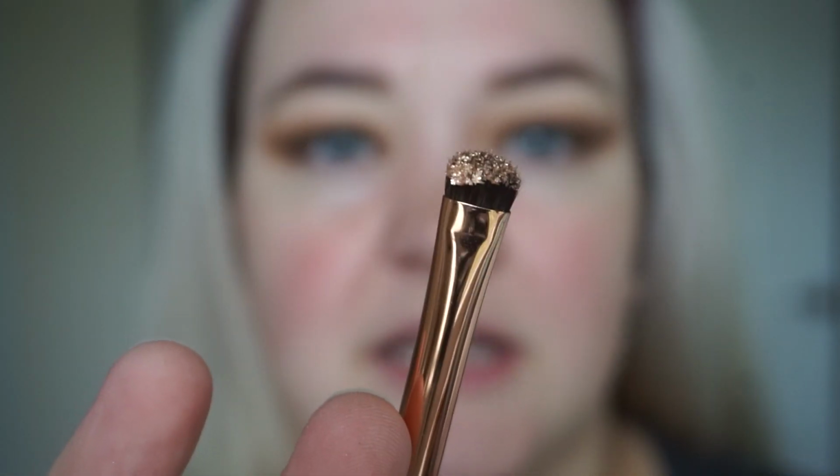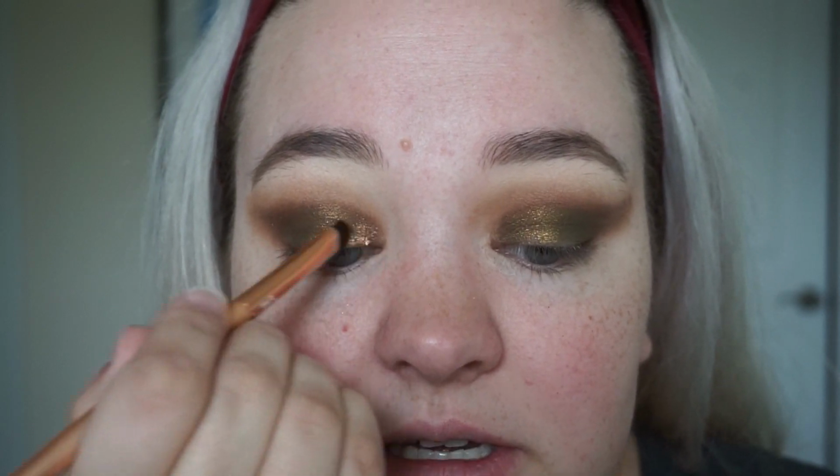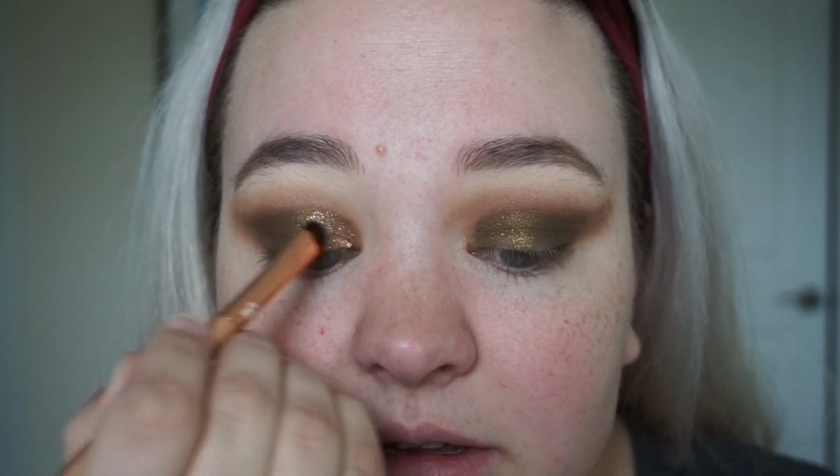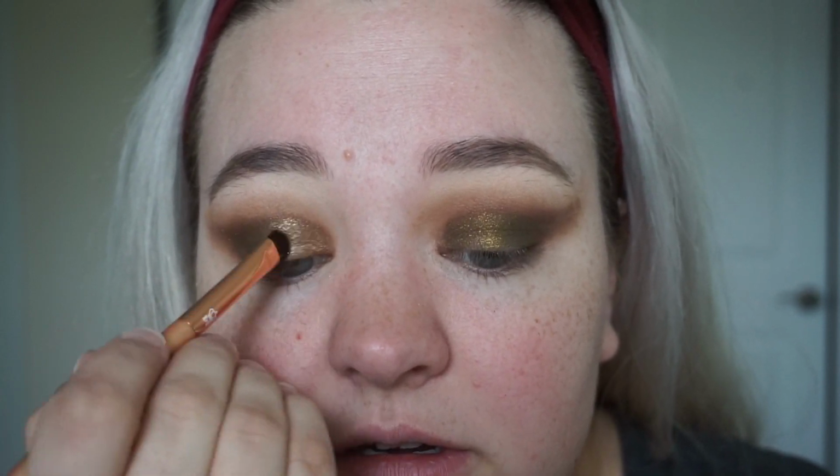This is a really tiny, what are you? I don't even know what this is. Royal and Langnickel brush, a little shader brush, and I'm picking up the shade Just a Kiss, which seems to be a little bit grabby on here, like it picks up in little chunks. And I'm just going to go ahead and apply this right here on the inner portion, and then just kind of, you know, flick it across the rest of the lid like this. Just like that to amplify it.